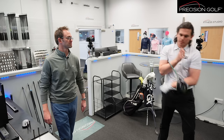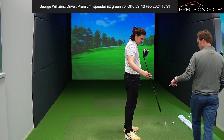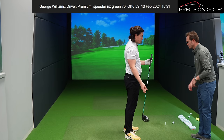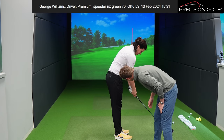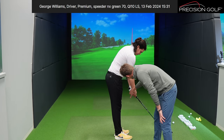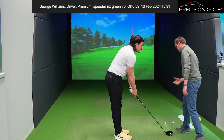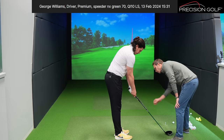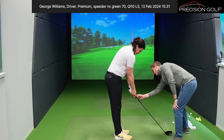Right. Let's have a little look at the sizing of the grip and whether the taper fits. Take a grip of it as if you're going to hit. You absolutely wouldn't want to go any smaller. You could go a hair bigger, there's a little bit of extra dig in there. It's a feel. I wouldn't want to go bigger in the bottom hand, actually. That's filling out that finger nicely.